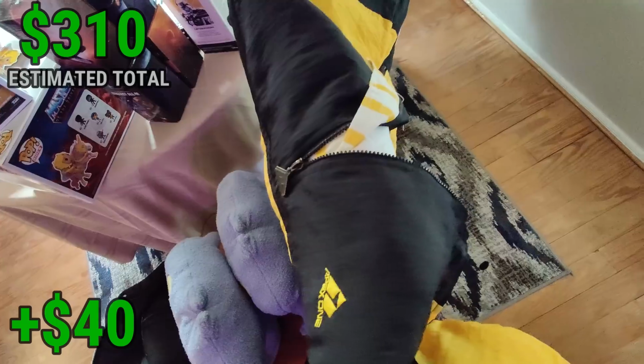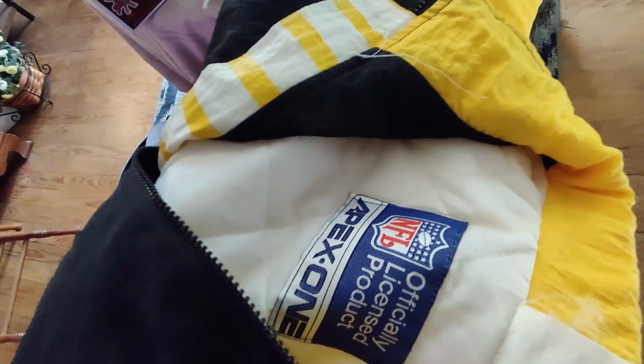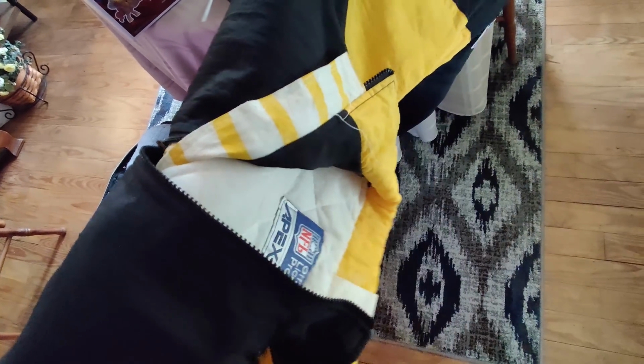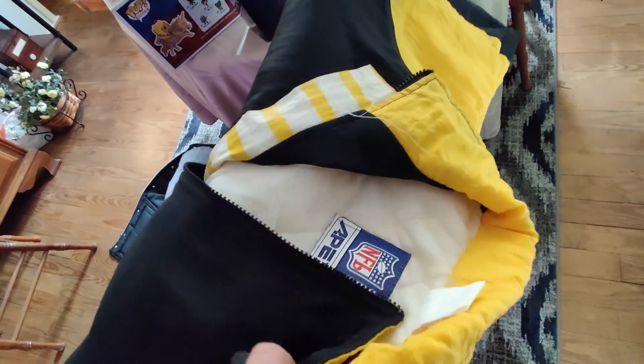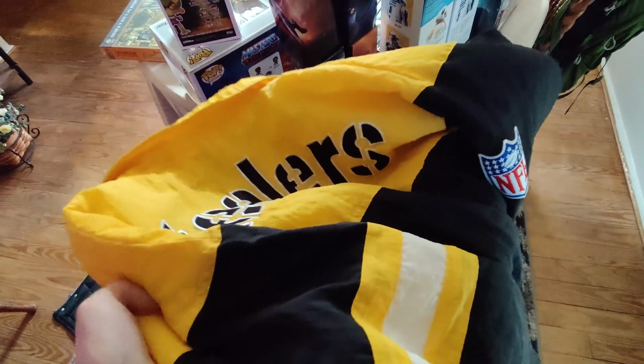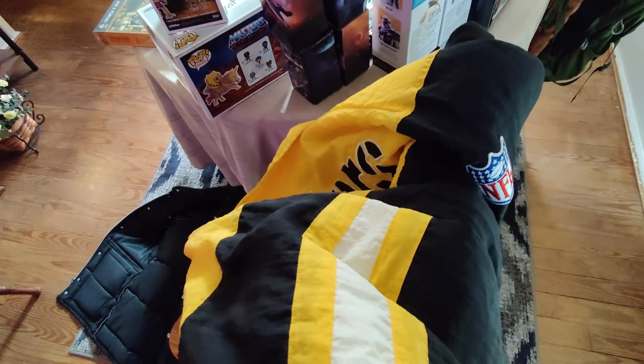And then the other jacket I picked up was this Steelers Apex One. This is a very clean jacket as well. I picked up some Apex One stuff recently. A Charlotte Hornets vintage jacket that's actually worth well over $100, picked up at a church rummage sale. These are not worth as much. Still in this condition, $30, $40, I would say. It's a pretty popular team. Vintage Apex One stuff does do quite well.